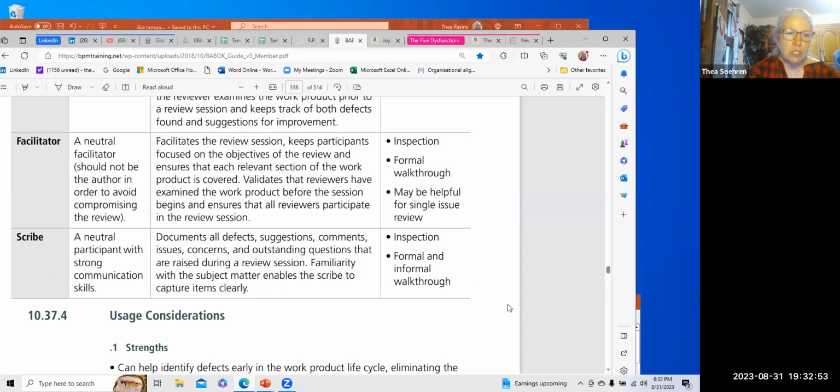And then the scribe is a neutral participant with strong communication skills. With Teams now, we have the ability to do a transcription and recording of all of our meetings. I would encourage you to also have someone who is a human being doing some of your note taking as well, because the transcription with Teams and some of the other applications is a little bit funky. It will transcribe things that weren't quite said that way, and so you can't rely on it to be 100%. But the scribe's job is to document all defects, suggestions, comments, issues, concerns, and outstanding questions that are raised during the review session. If they have familiarity with the subject matter, it is a whole lot easier for them to capture the item clearly.